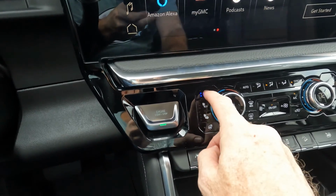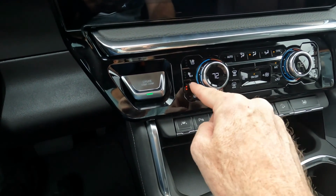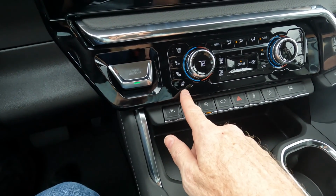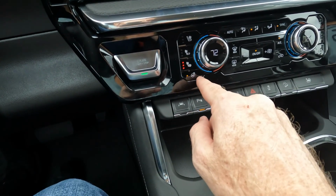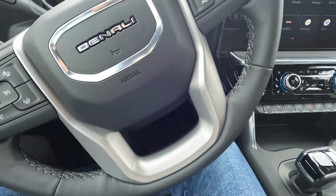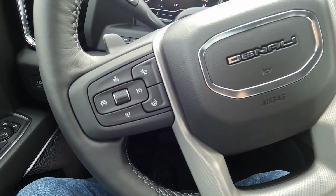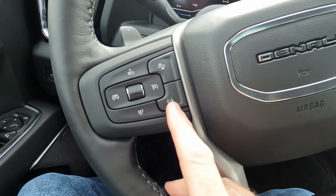Like I said earlier, heated and ventilated seats. There are the ventilated settings. You have 3 different settings on each. And one thing that's different as of 2023, you'll notice that you have the heated steering wheel. Let's just hit the heated steering wheel button this time. There we go. You can turn that on or off. There was a time when if you had Super Cruise, you lost the heated steering wheel. Not anymore. Like I say, as of 2023.